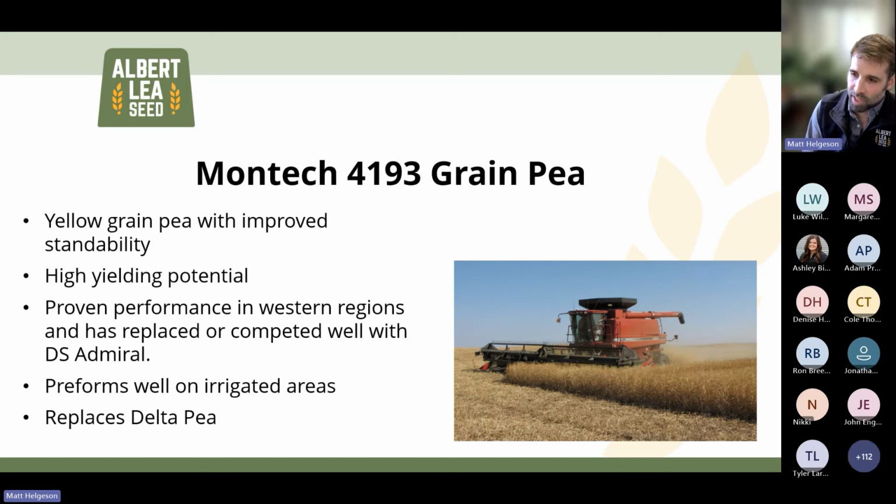DS Admiral has been a very long-standing yellow pea in our lineup. Currently, we offer it as our organic yellow pea. We expect Montech to perform very well against the DS Admiral and potentially replace it in the future. I should also say this is a product that can perform well in irrigated areas, which gives an indication that it can move into higher rainfall regions and still stand well and be harvestable.